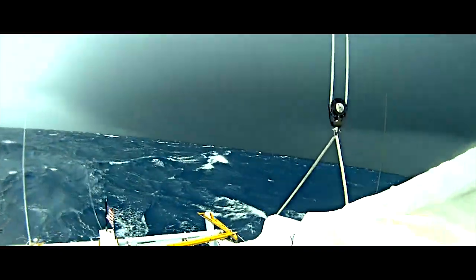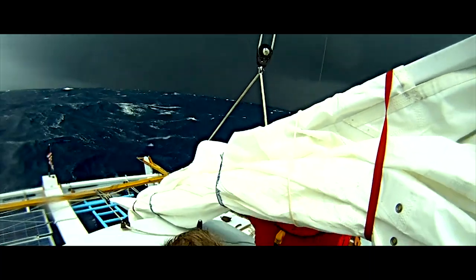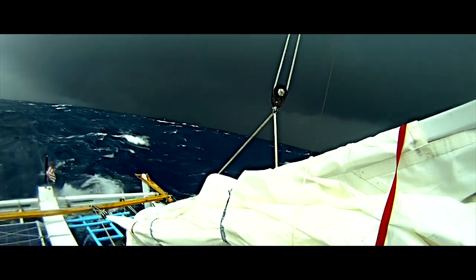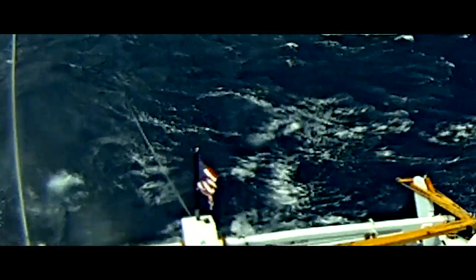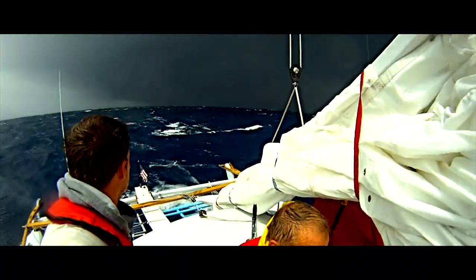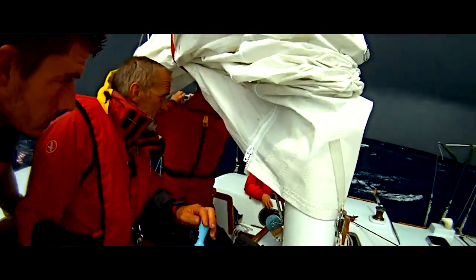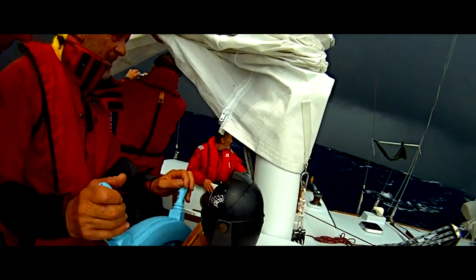Only 24 hours after the storm, a massive squall showed up on the horizon. There was no way to outrun this monster, so we dropped all the sails and deployed our sea anchor. The familiar feeling of adrenaline was back in full effect.